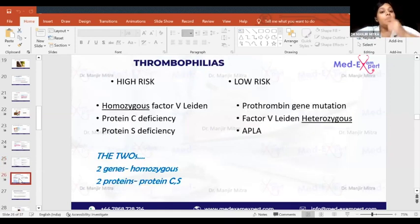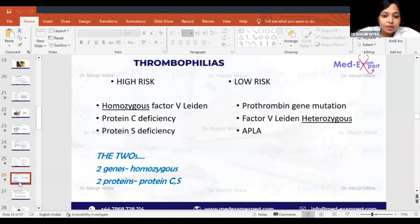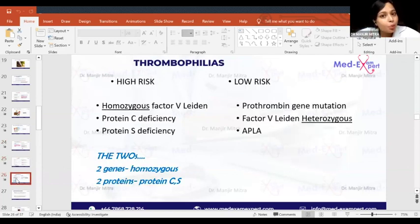Okay. So as promised earlier, I'll discuss the thrombophilias, because remember we discussed high risk thrombophilias, which are intermediate risk, high risk thrombophilias, right? So they are the intermediate risk factors. And there are low risk thrombophilias as well, which come under the low risk category. All right. So now we need to know. In the question, they won't put high-risk thrombophilia or low-risk thrombophilia. They will be putting the names of the particular disorders that the patient is having.